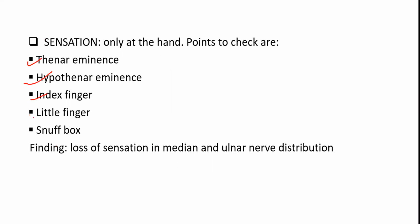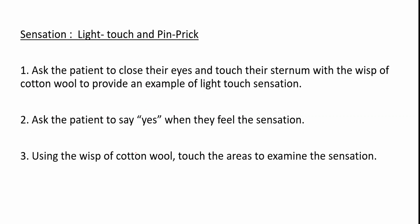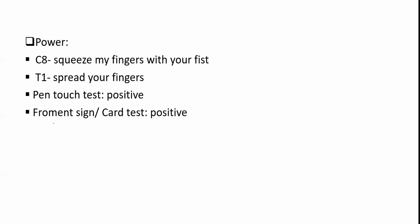So these are the sites: thenar, hypothenar, index finger, little finger. Now, anatomical snuffbox is not necessary here because the radial nerve is just on the other side, the dorsal aspect of the wrist. So snuffbox is not very important. If you check at least these four sites, it can tell you whether the median or ulnar nerve or both has been damaged. Now, how to do a proper sensory examination? We will discuss it in our neurological exam sessions, not today. We also discussed how we do the pin prick, but we are not going to discuss it today.